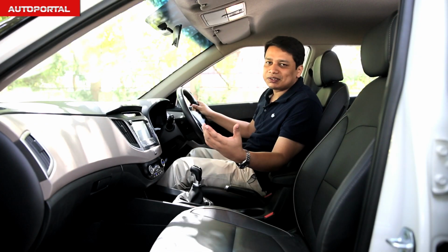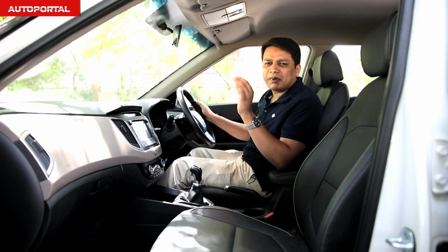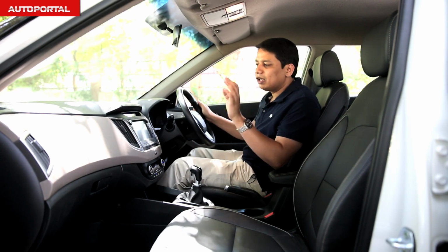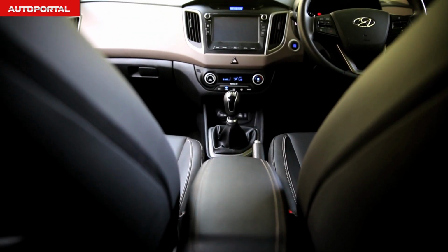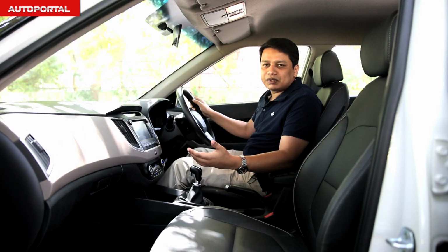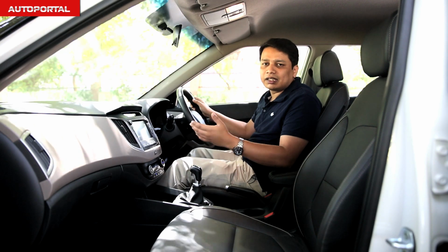But the first thing you'll notice as soon as you step inside the Creta's cabin is the fact that overall this cabin has much better quality than the patchy quality of the XUV500, and all the materials really do feel like they will last well and age really well. Well, in terms of equipment, it's really neck and neck between the Creta as well as the XUV500, and this car does of course, remember, come with a sat-nav system.